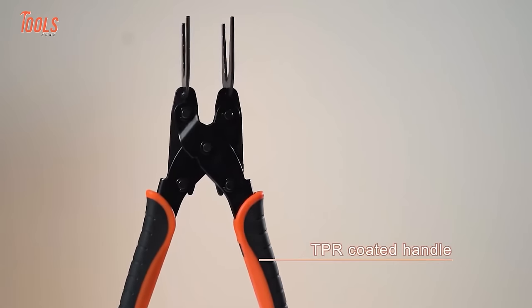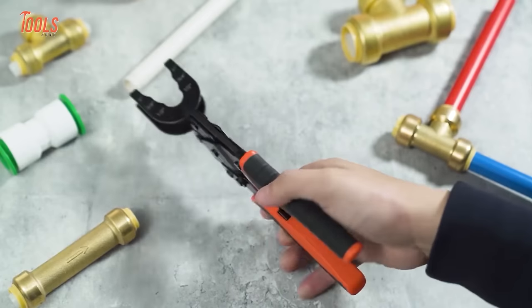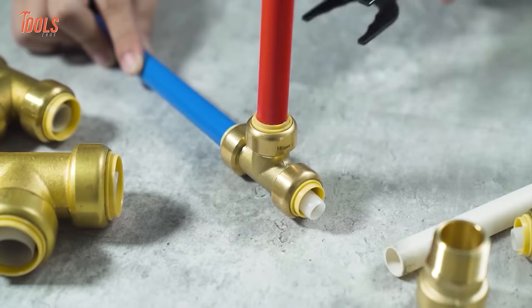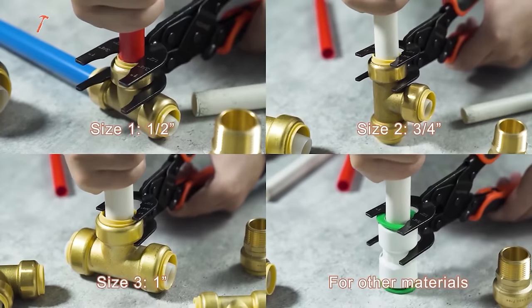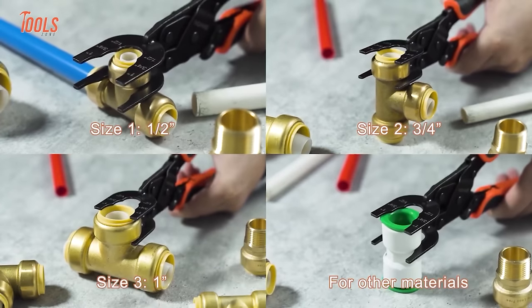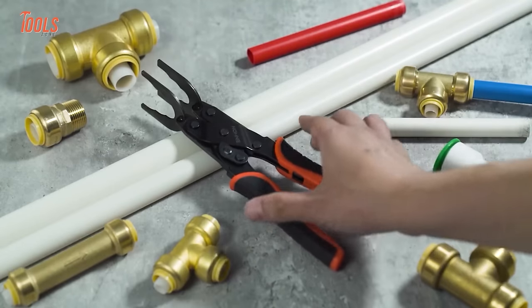The Tongs tool also has rugged TPR-coated handles that maintain absolute comfort and control on demanding jobs. The Enhan Disconnect tool is compatible with 1/2-inch, 3/4-inch, and 1-inch plastic PEX, CPVC, and copper pipe fittings, making it a versatile addition to any toolkit.